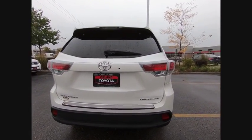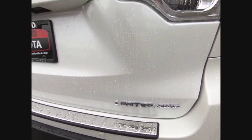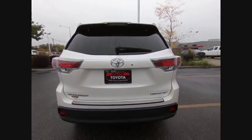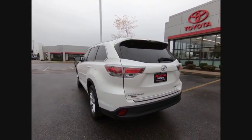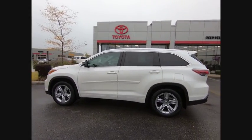The second row bench seat folds away, leaving a pair of captain's chairs. A 2010 top safety pick, the Highlander is where substance meets style and is priced below $40,000. This vehicle has less than 20,000 miles.